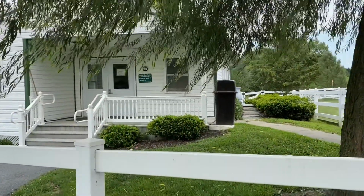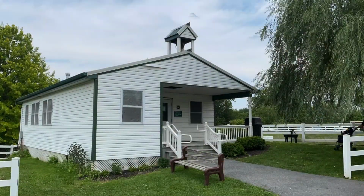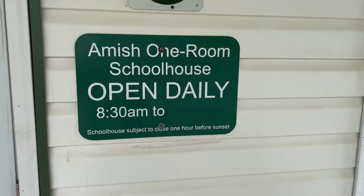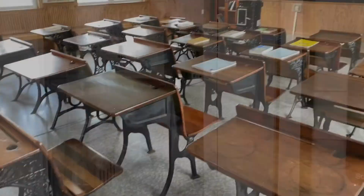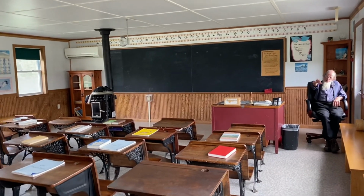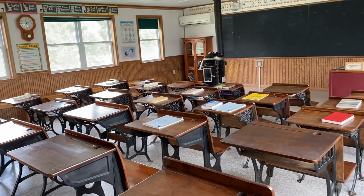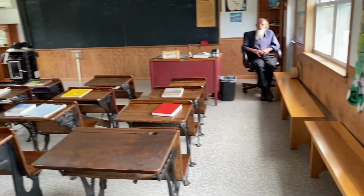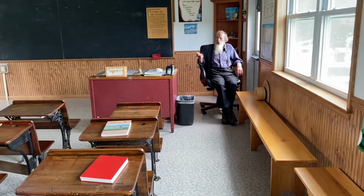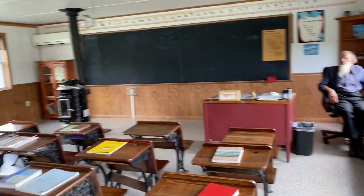Wow, so this is the Amish one-room schoolhouse. Front and big rooms in back, different side desks. This is neat. Is it used, or is it just for the show? It gives you a little look at life. How cool.